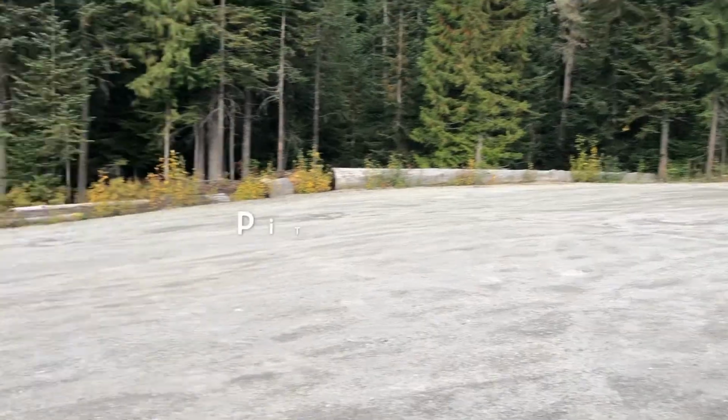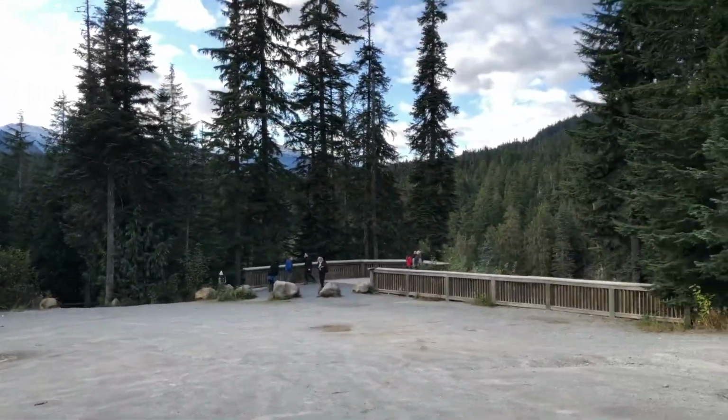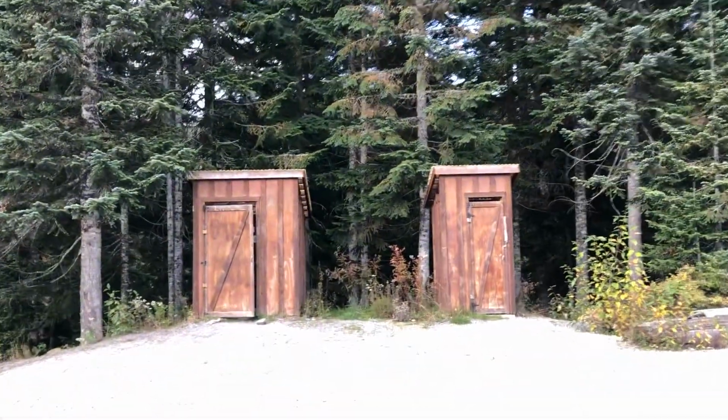Hopefully there's not too much traffic, but here we go. See you in Vancouver. So we just got to Alexander Falls. There's a few other people out here. We're real close to the actual Olympic Park. They got a couple outhouses here.